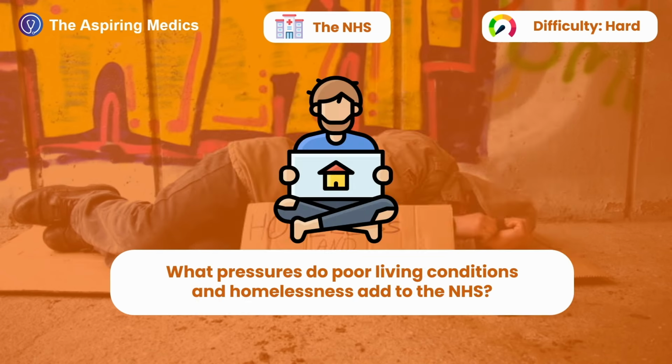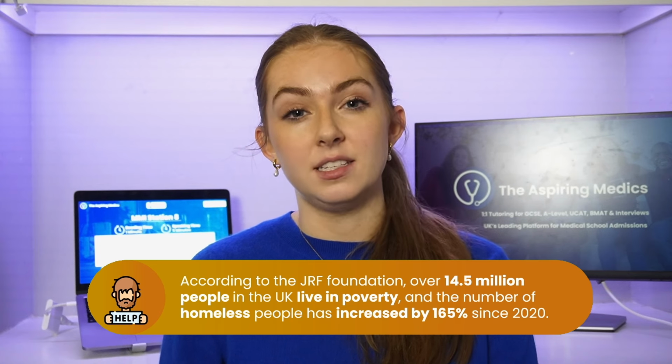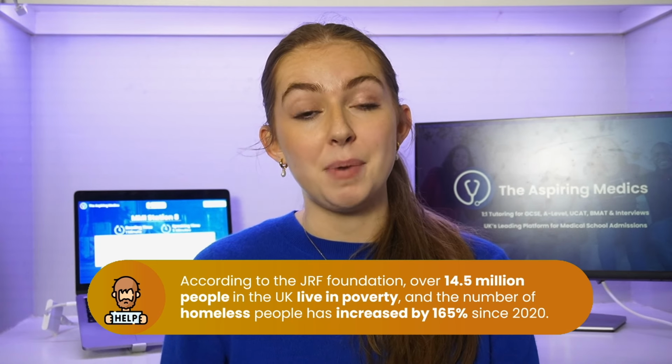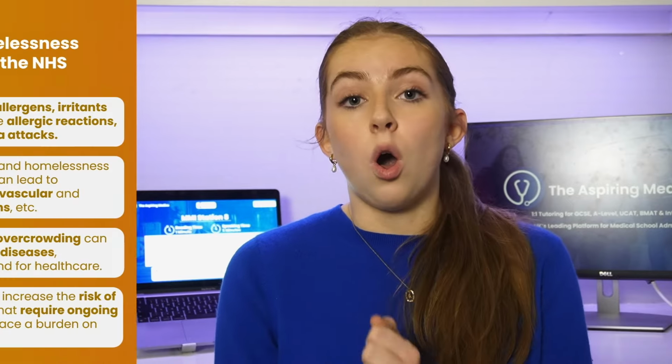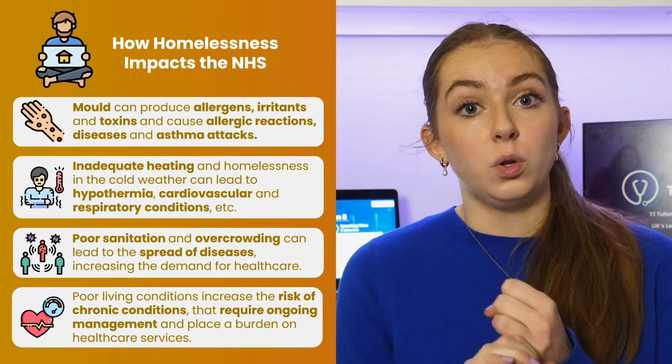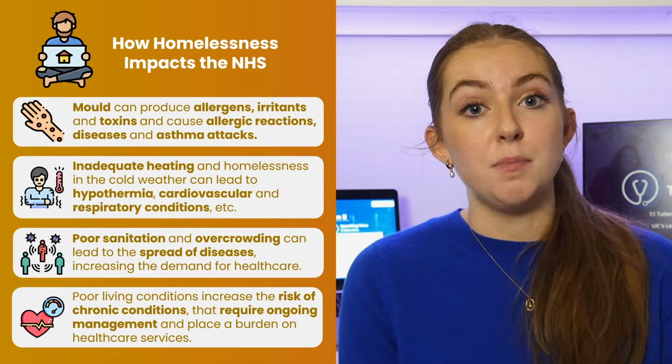What pressures do poor living conditions and homelessness add to the NHS? I think, as we know, health is inextricably linked to our environment, and poor living conditions and homelessness is definitely something that's going to impact on our health. I think if we start looking at risk factors that are associated with these two situations, the cold is a big one. The cold, as we know, is a risk factor.